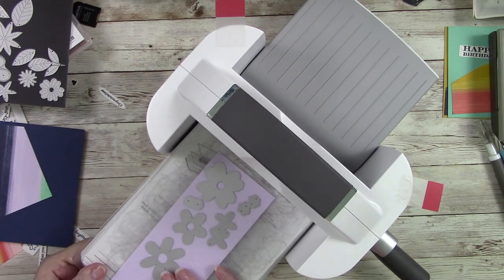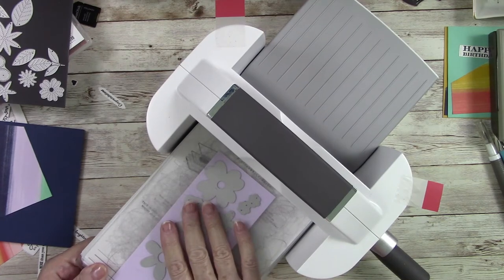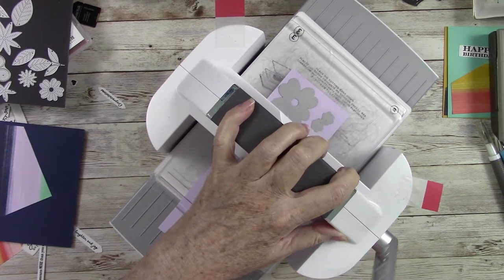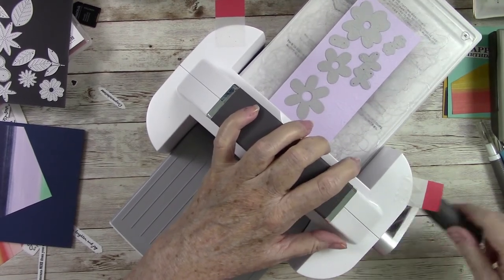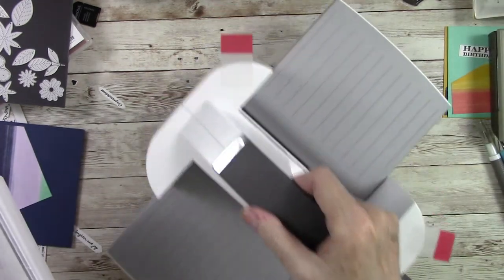So I lay that number three plate over top of my other plate with my cardstock and dies in. And you see how easy that is to crank through? I mean, it literally feeds itself through. One of the easiest die cut machines I've ever turned. I love, love, love the Stampin' Cut and Emboss machine.